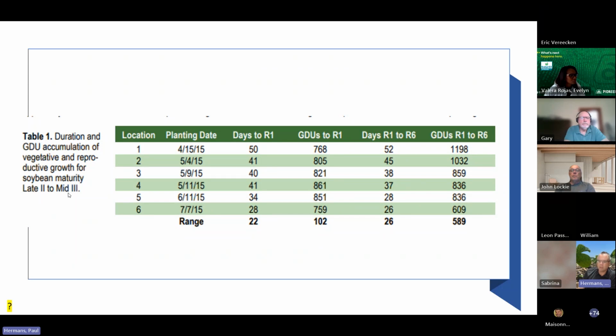These are late 2 to group 3. So some people in Southern Ontario would be growing this. I know Upper Way we wouldn't, but it still references the differences in terms of days to R1. So you can see days to reproductive stage. Earlier on, I've got a longer window, a bigger window to create a bigger factory, more branches, more pods and flowers. But this really shortens up as we start to get to later planting dates.